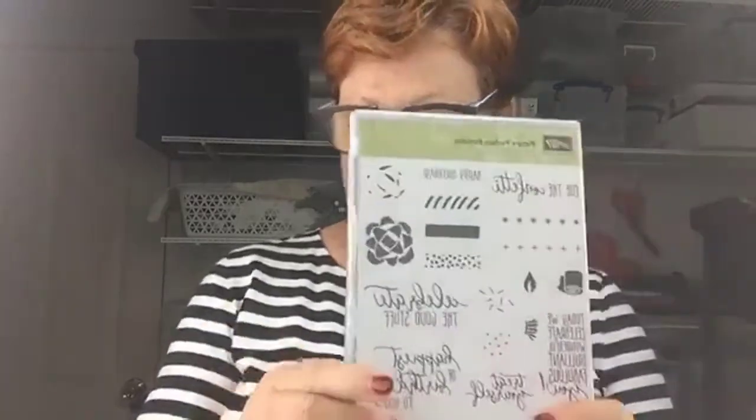This is the Picture Perfect Birthday, which I'm thinking is from the Sweet Soiree stamp set. Sorry, from the Sweet Soiree Suite, because as you know, Stampin' Up bring out a suite. There are up to 10 products that all match, coordinated, and it makes it so easy for us to see how to match it. So I don't have to think too much when I use something all from the same suite. It makes my life a lot easier, and I'm sure it makes yours as well.